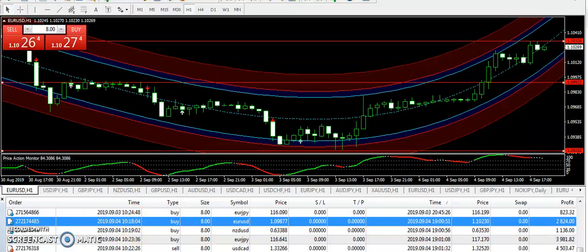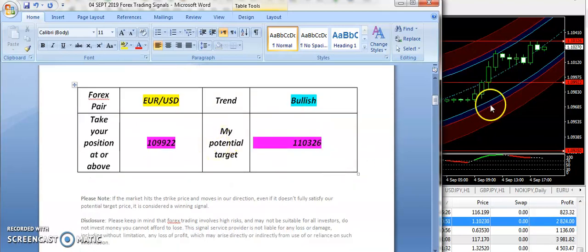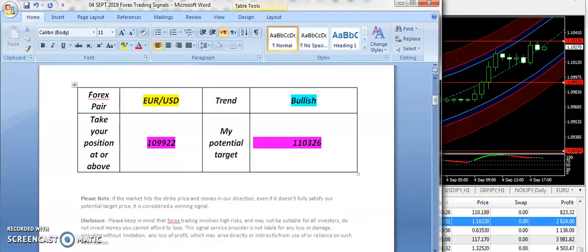As you know, my signal report consists of 10 signals and 4 signals have taken the proper U-turn. The rest of the signals have not taken the U-turn, so there is no need to trade the rest of the 6 signals. The pairs that have taken the U-turn and went our way, I am going to discuss right in this video.